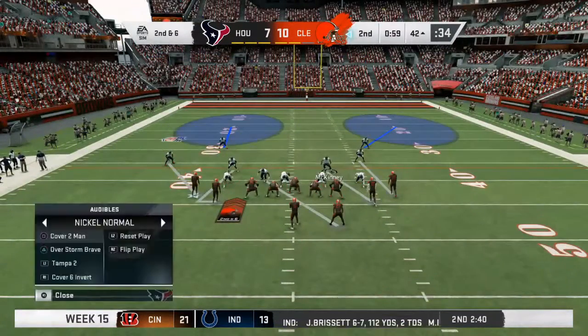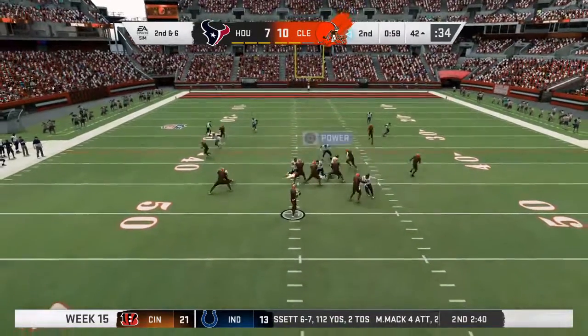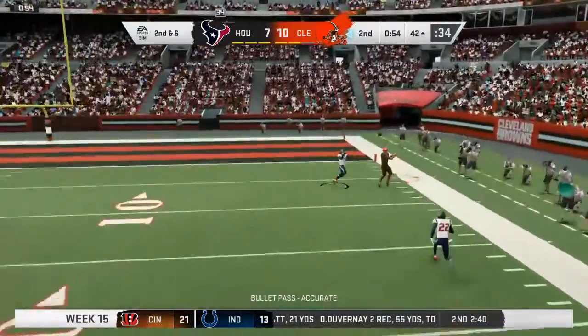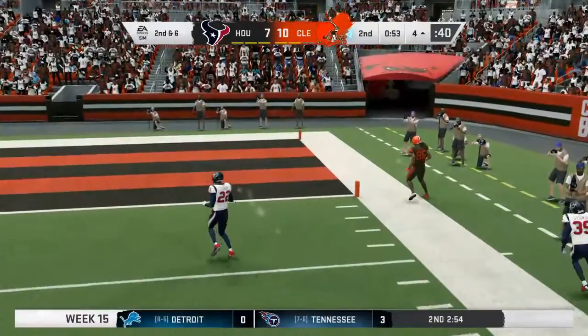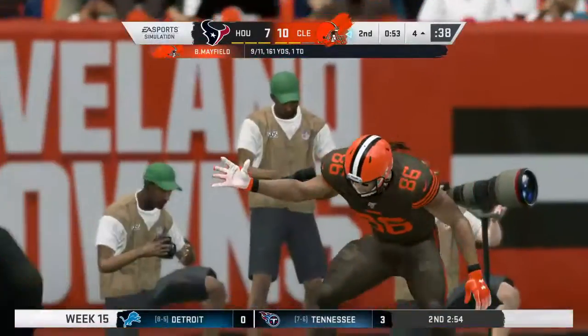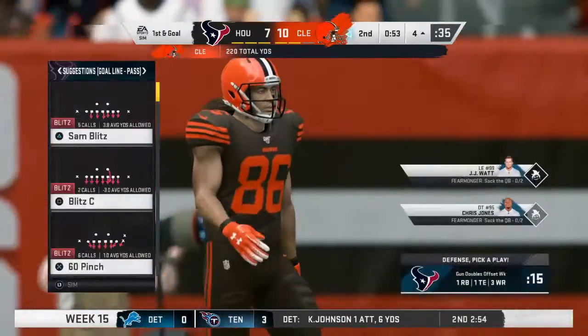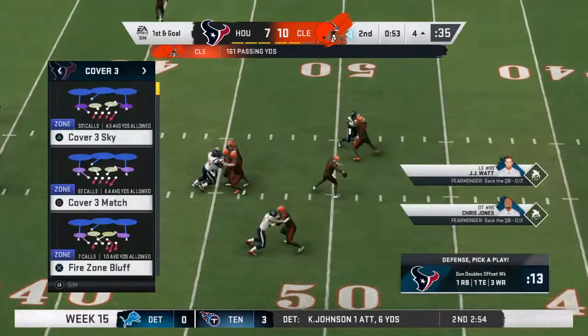Check pass. And again, it's Mayfield. He's going to sling this deep downfield. And this is caught inside the 5. And he's down inside the 5 at the 4 before he's out of bounds. They give him a gain of 38.